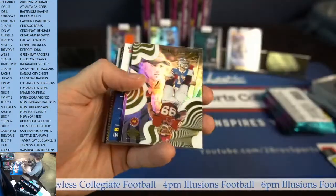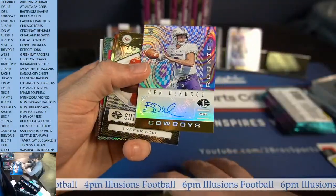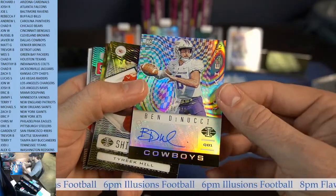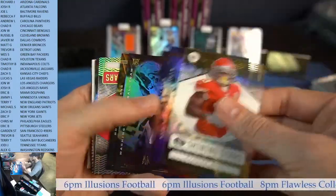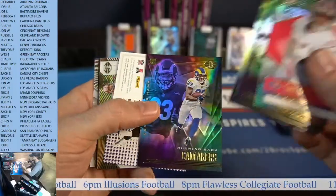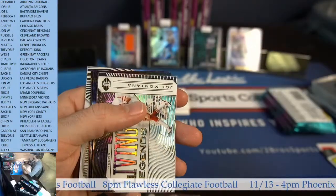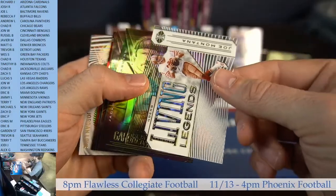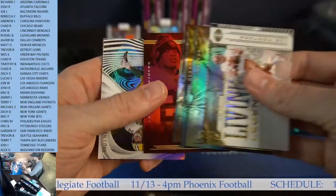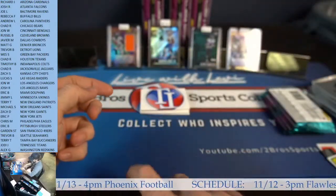Von Miller, black. Ben DiNucci. Boy, oh boy. If only this product came out a couple weeks ago. Numbered to $199 for the Cowboys. Pink Bosa, $399. J.K. Dobbins, he's back. Three of these in the first case. Baltimore. Joel. Josh Jacobs numbered to 99 red. Astounding. J-Lo.